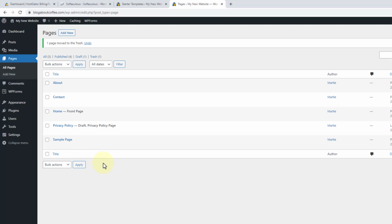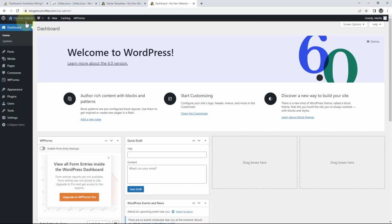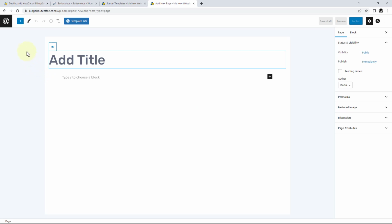Then once the page has been deleted, we can visit our site again by clicking our site title in the top left. And at this point we'll see the page has also been removed from our menu as well. Then say we wanted to add a new page in its place, we just need to visit the dashboard again by clicking our site title in the top left. Then we're going to hover over Pages on the left and click Add New. And this is going to open up the editor for our new page.